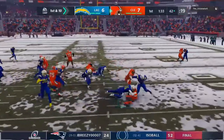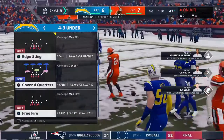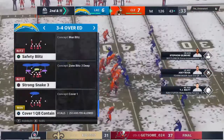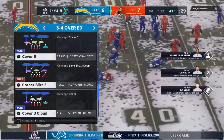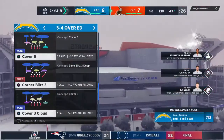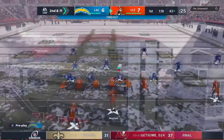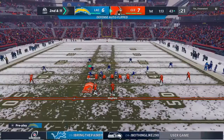Mayfield hands it off to Chubb. And they went the wrong way there. Losing yardage back at the 43-yard line. He'll lose a yard there, and it's 2nd and 11. Brings up 2nd and 11 at the Chargers' 43-yard line. 2nd and 11 now. Check it back.